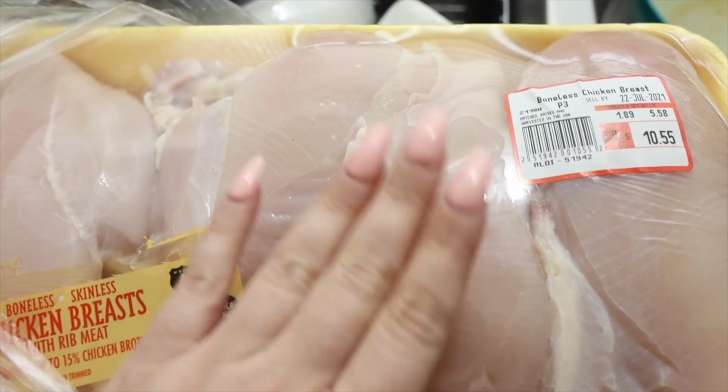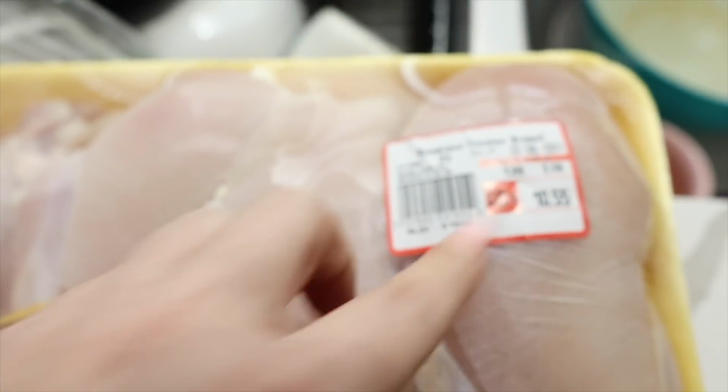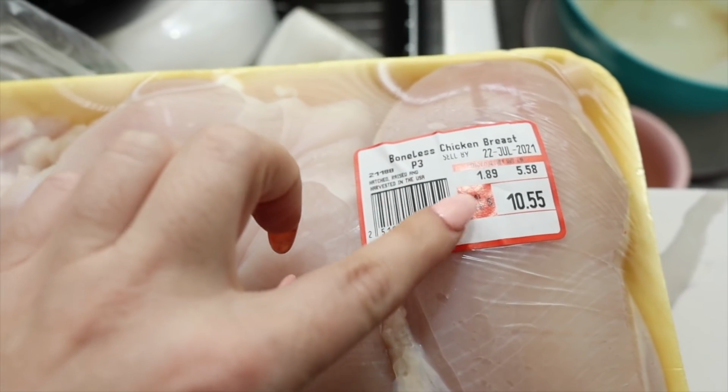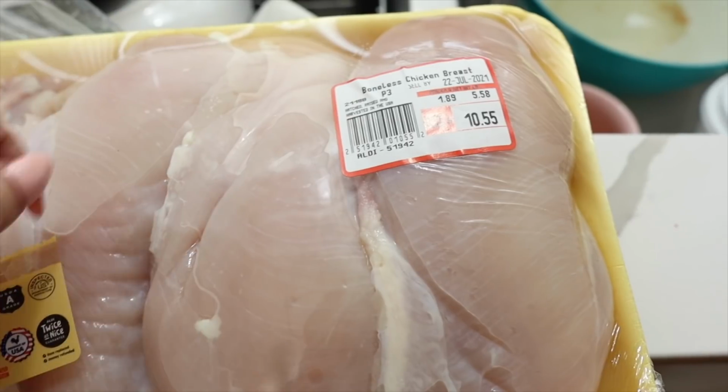So I'm going to show you guys, and I needed some chicken breast for it. So we picked this up, and it's marked at $1.89, but they had an additional markdown. They knocked it down to $1.69 a pound. So this was a little bit cheaper. But yeah, picked those up.